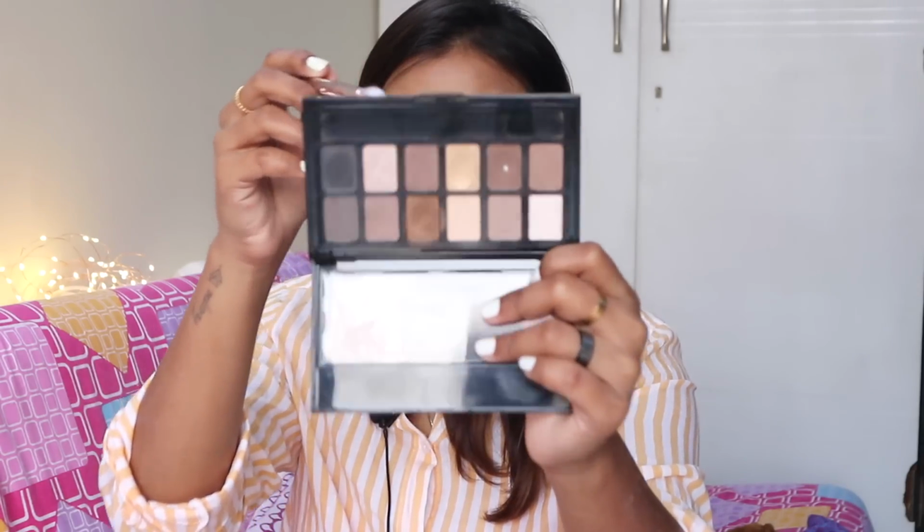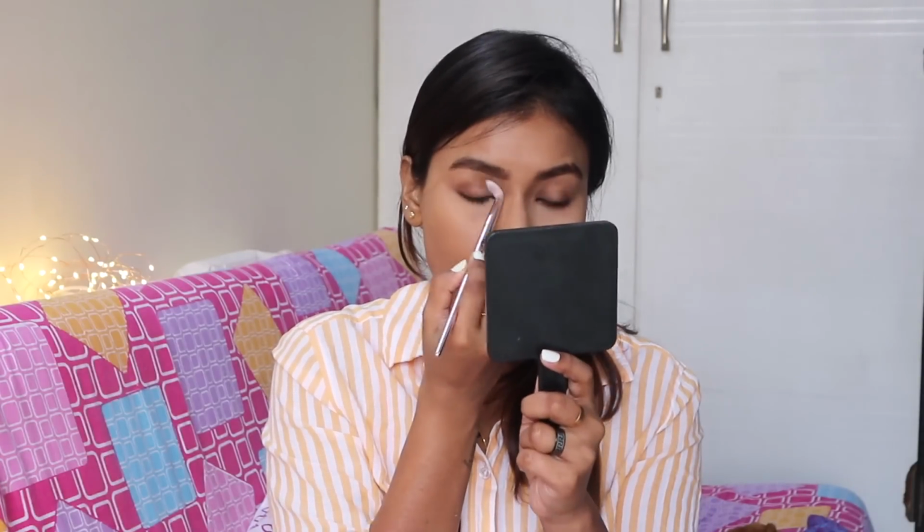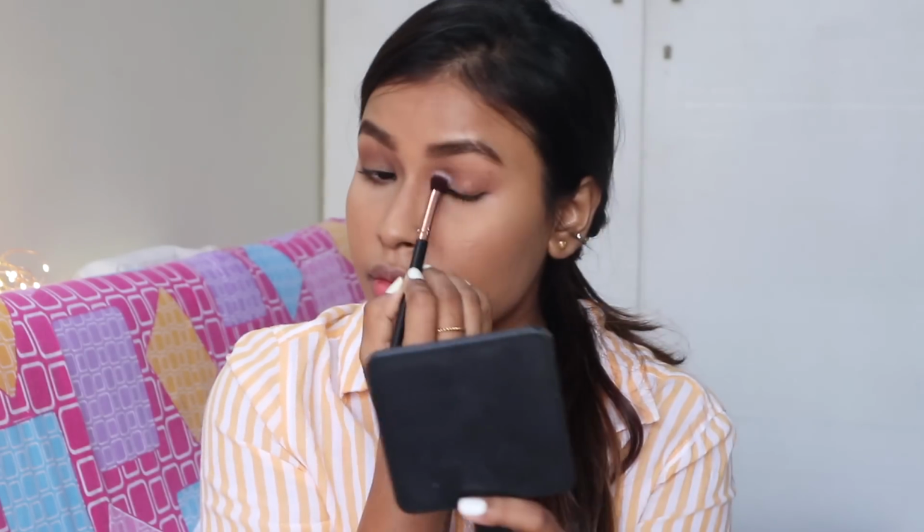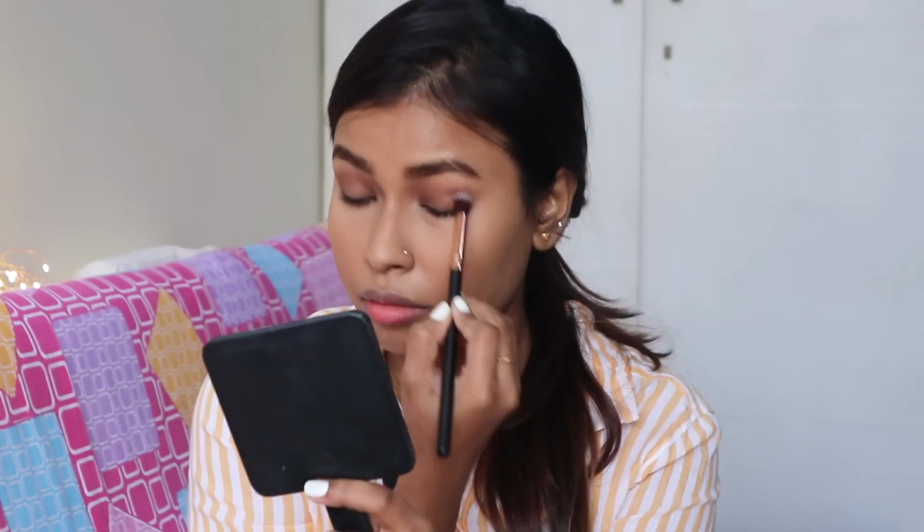First, I'm going to be taking the Nudes palette. There's a brown color right here, and I'm going to take the color and put that in the crease. Can you guys see why I like this color so much? This color alone gave my eyes so much depth.